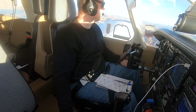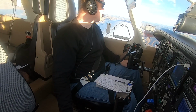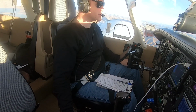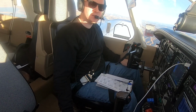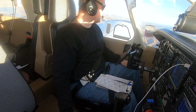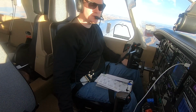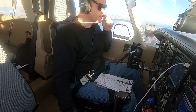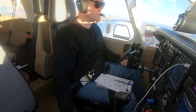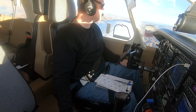So right now they're thinking that the altitudes for icing will be around 12,000. I would have to be at 12,000 to get out of here instrument with the MEAs. So I didn't want to push it. So we're heading home, and I'll see my family.